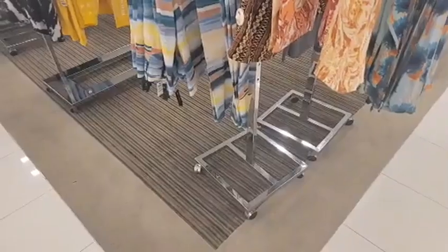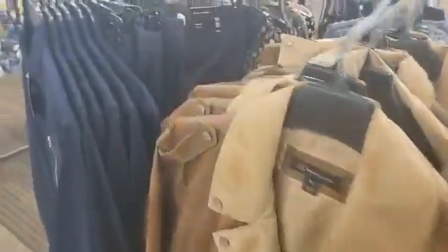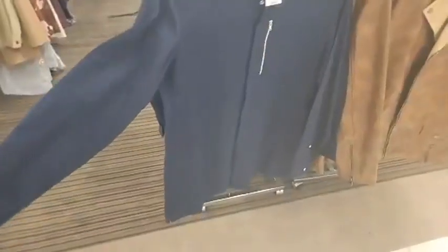Now, I'm actually going to turn this around and show you what's going on here. I was looking at something really nice over here. Oh, jackets. I used to have a jacket like this. Right? No, it wasn't that. Okay. So, these are heavy shirts, dress shirts, with a zipper over here. It looks really nice. I like the material. Look at this.